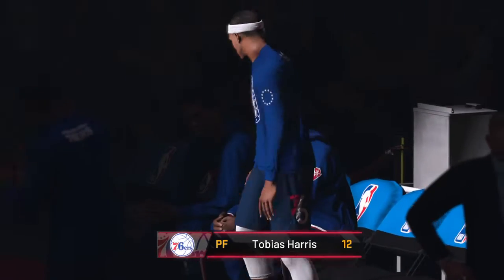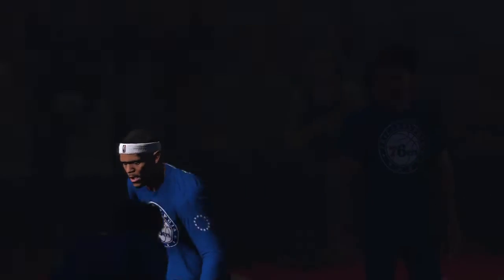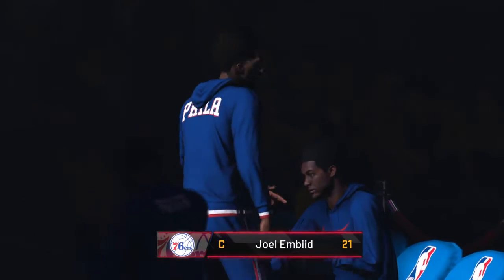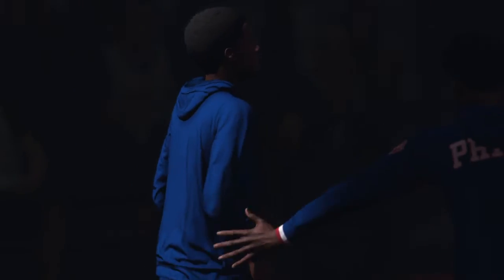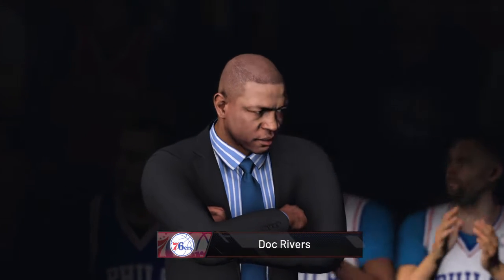Forward, 6'8", number 12, Nathaniel Harris. At center, 7 foot, number 21, Joel Embiid. Philadelphia 76ers.